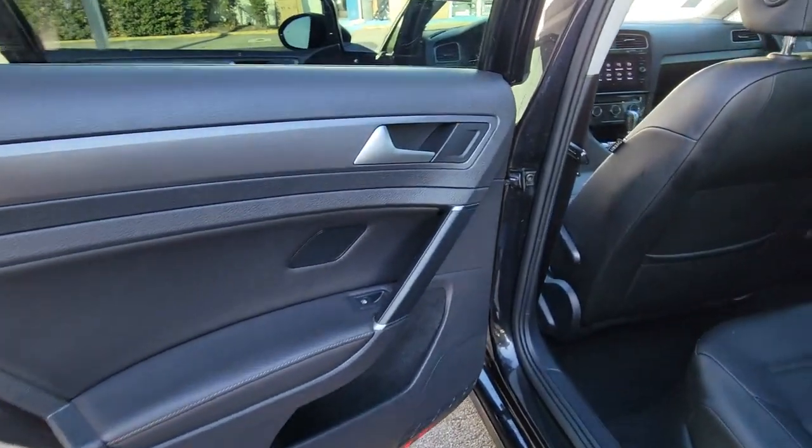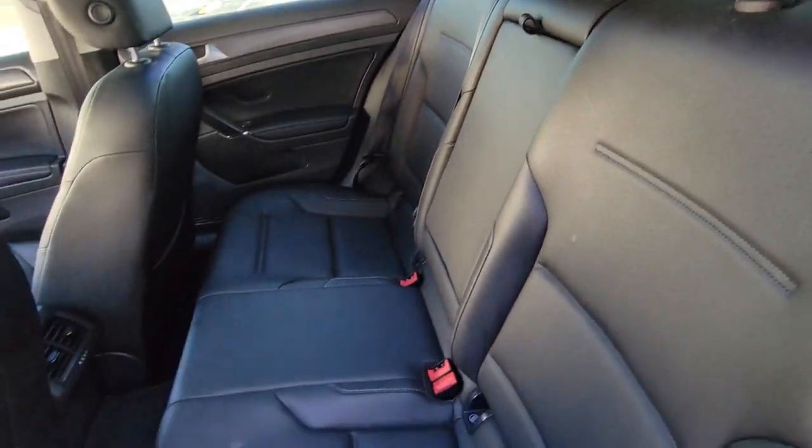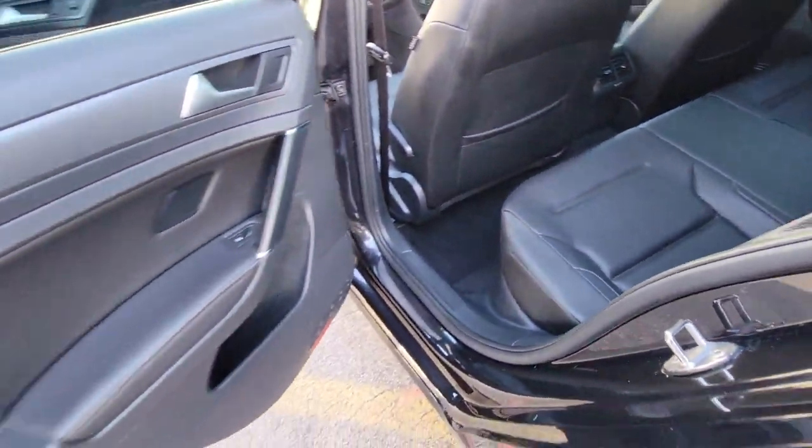Vivacious yet versatile, that's the Golf SportWagen. See for yourself when you take it out for a test drive. Our professional staff looks forward to giving you excellent service.